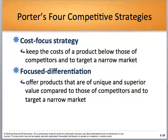Under cost focused strategy, this is where the focus is on keeping the cost of your product below your competitors, and then you're going to target a very narrow market. Under focus differentiation, your products are unique and superior, and they're targeting a narrow market.